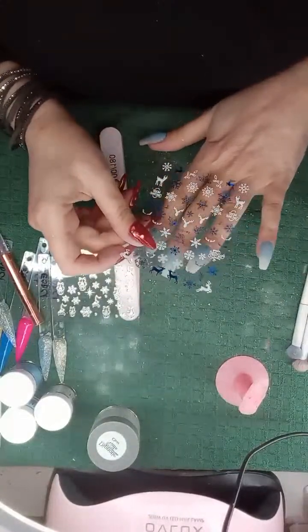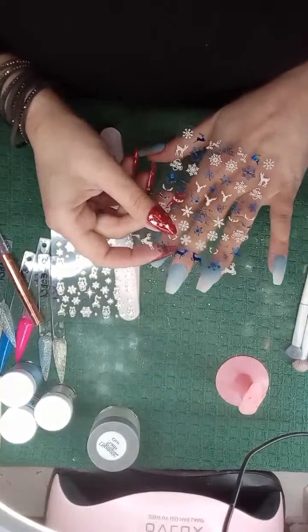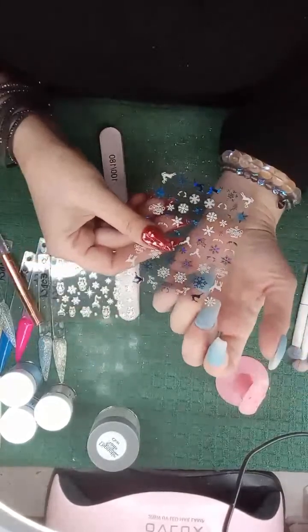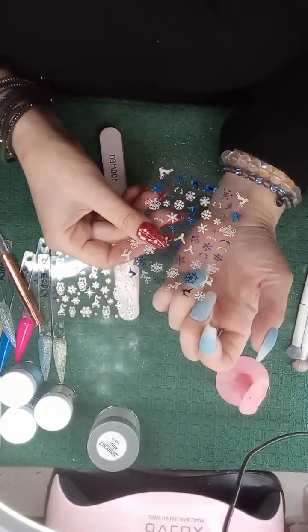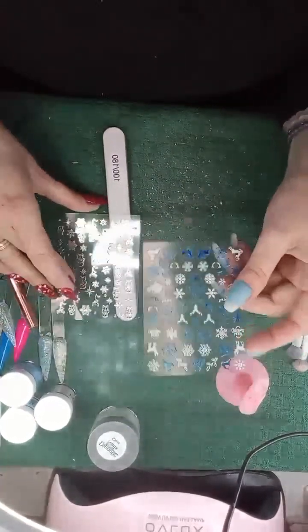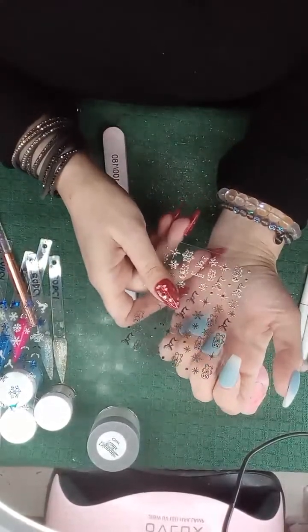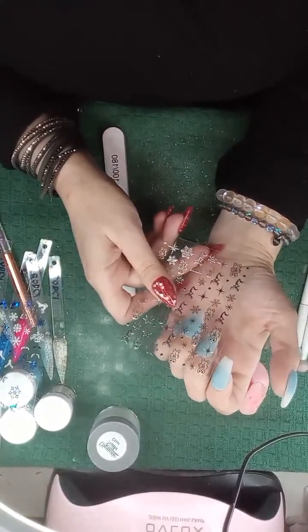Just do like some simple stickers or whatever. Do blue? I don't think I want to do the blue though. I think I'd rather do white, but these are too big. I want smaller ones. Here's silver. Silver might look cute. Yeah, maybe I'll do silver.